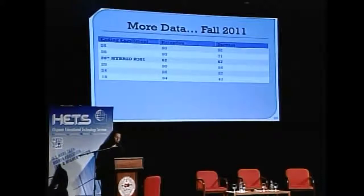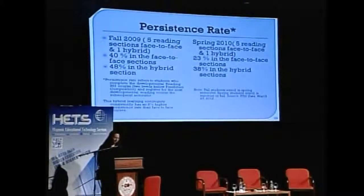And again, this chart shows the enrollment in the courses and the retention and success rate. And I have to finish because we have some questions for you. And again, persistence. Persistence is that they complete the class successfully and they enroll in the next course. And here we have persistence for fall 2009.